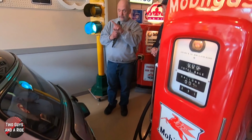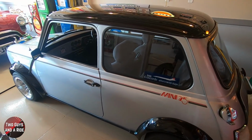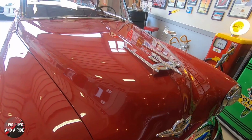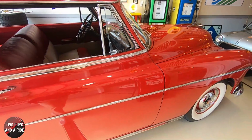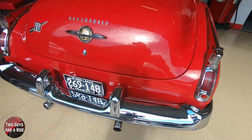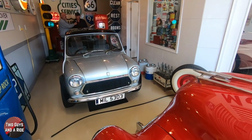Now, I noticed that besides your Corvette here, you have a Mini and an Olds 88 Rocket. Those are really different cars. Yeah, I've got both sides of the pond covered. I'm a GM nut. I've had Corvettes and Oldsmobiles all my life. The Oldsmobile 88 I just got in 2018. Rob and I did a review on that on Two Guys in a Ride. But I also like British cars. I drive a Mini Cooper every day, a BMW Mini Cooper. But this little Mini, an Austin Mini 1984, was actually in London. It came over from London about 10 years ago. It's got right-hand drive and 45 horsepower, but it rides like a go-kart.